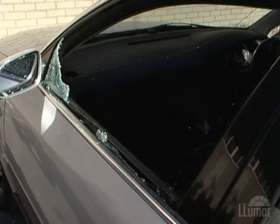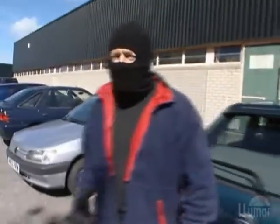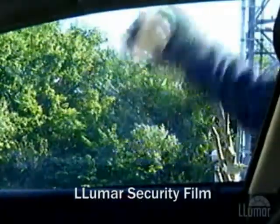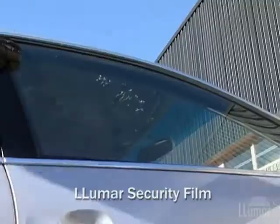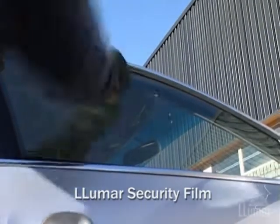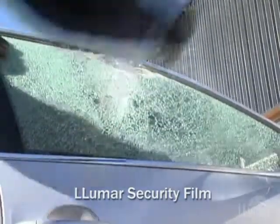A thief with a rock can shatter glass, gain access to a vehicle, and empty its contents in less than 5 seconds. Car alarms don't deter break-ins. Usually, valuables are gone before anyone hears the sound of an alarm or of breaking glass. With LLumar security film professionally applied, the glass may still break after repeated impact, but it remains adhered to the film, slowing entry to the vehicle. The increased break-in time and the additional noise call attention to the thief and give you time to escape.